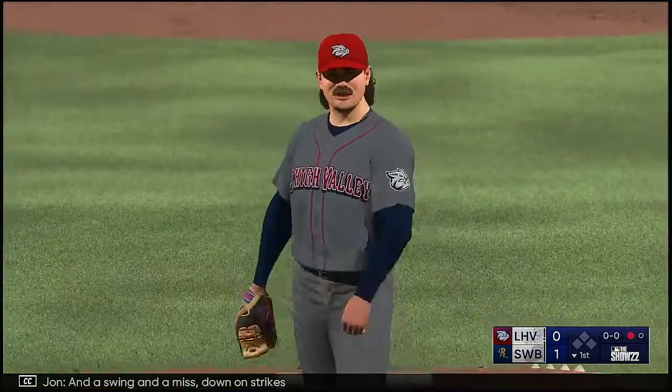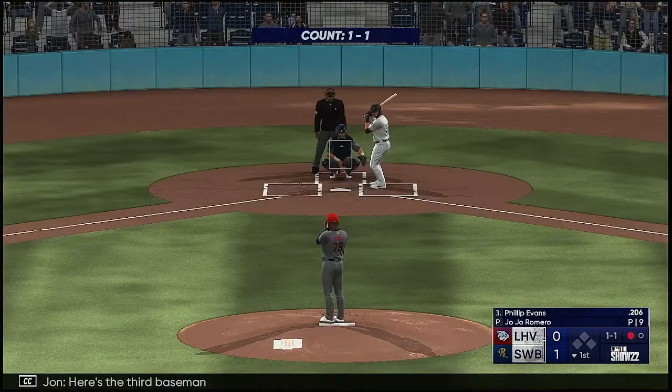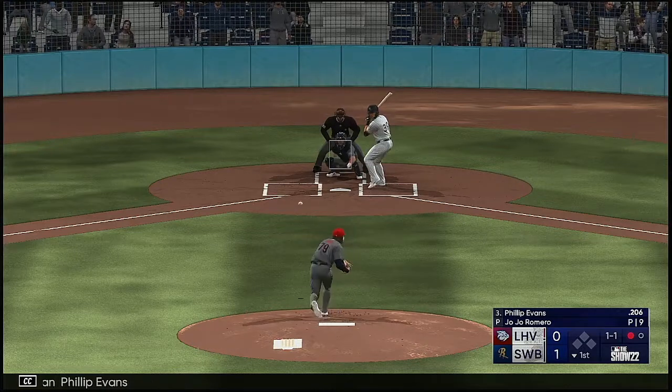Jose Peraza at the plate. And a swing and a miss. Down on strikes. And that's the first out. Here's the third baseman, Philip Evans.